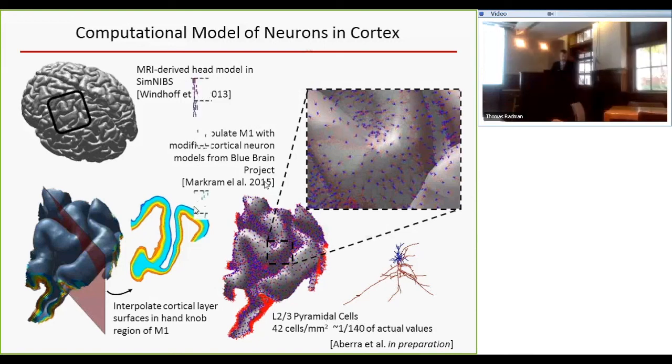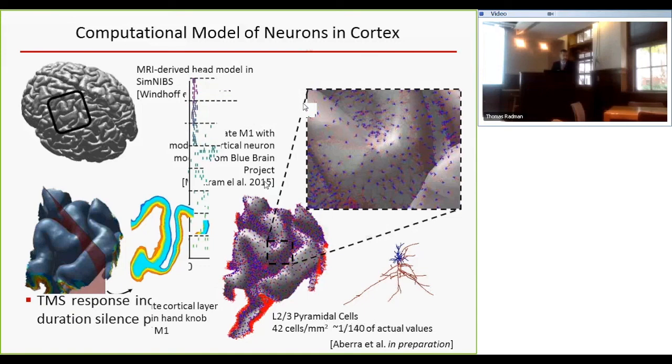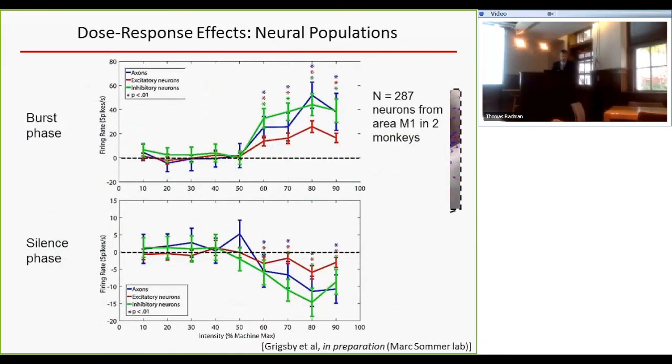And for the TMS pulse at time 0, when you have high enough intensities, you have this rapid firing immediately afterwards, and then a silence period, which is actually known from also electromyography MEP recordings. And we can identify the firing of different neural elements, axons, and inhibitory and excitatory neurons. So it really gives us an exciting window into what actually happens. And we're coupling that with our modeling to develop better models.